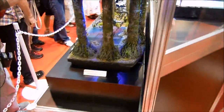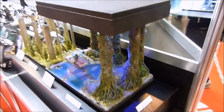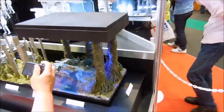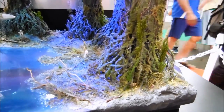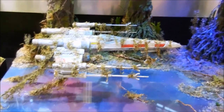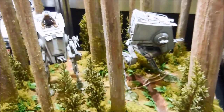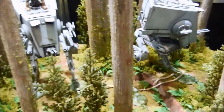Coming around here, some dioramas. I have the magazine. I think this is Model Graphics magazine. But this diorama was featured in it, the Dagobah diorama. Let me get in close here. There's Yoda. There's Yoda right there. There's Luke and R2 standing in disbelief as the 1/72 scale X-Wing is being levitated. It's a really, really neat looking diorama. Some AT-STs walking through the forest. It's really, really cool.